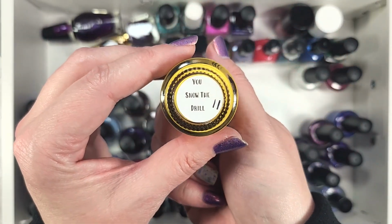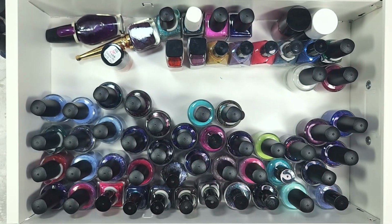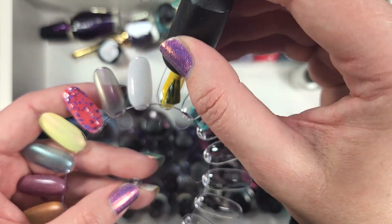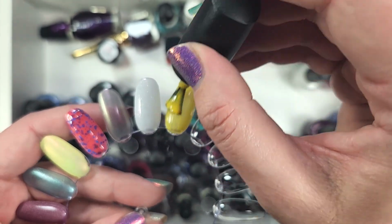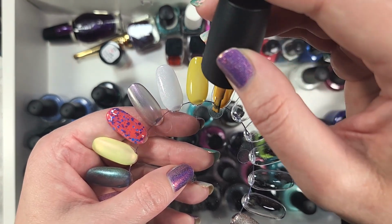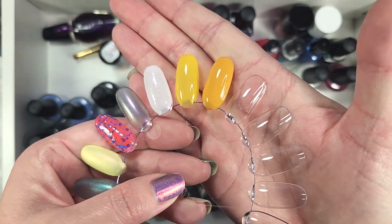This next one from 77 is You Snow the Drill. This is another yellow, but this is again another tone of yellow that I am okay with. It's sort of in that mustard yellow. But let's go ahead and give it a swatch and see a brief comparison because I do already have a mustard from China Glaze, Mustard the Courage, and I do want to just go ahead and do a quick comparison since I'm thinking about it. So I'm going to do one coat of Mustard the Courage next to that one from 77. And so far, even in just this one coat, I can see that there are differences. Mustard the Courage has more orange in it, but we'll come back for a second coat here.